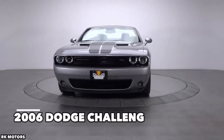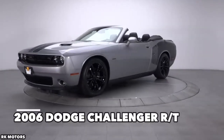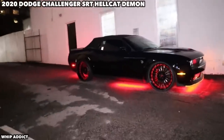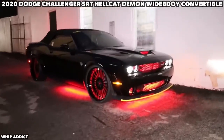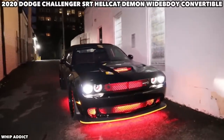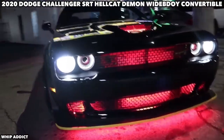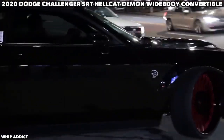Well, this one was custom built for Shaq, by Drop Top Customs of Florida. The original cost for this beauty was just over $80,000. But as of today, Shaq got himself a custom wide-body Dodge Challenger SRT Hellcat Demon convertible. Shaq's Demon started out life as a red car, of course. But now it features black paint up front that changes to red midway down the sides, along with custom graphics on the rear flanks. It also packs custom wheels with lighting behind them, which gives the car a pretty sweet glow while it rides through Atlanta at night.